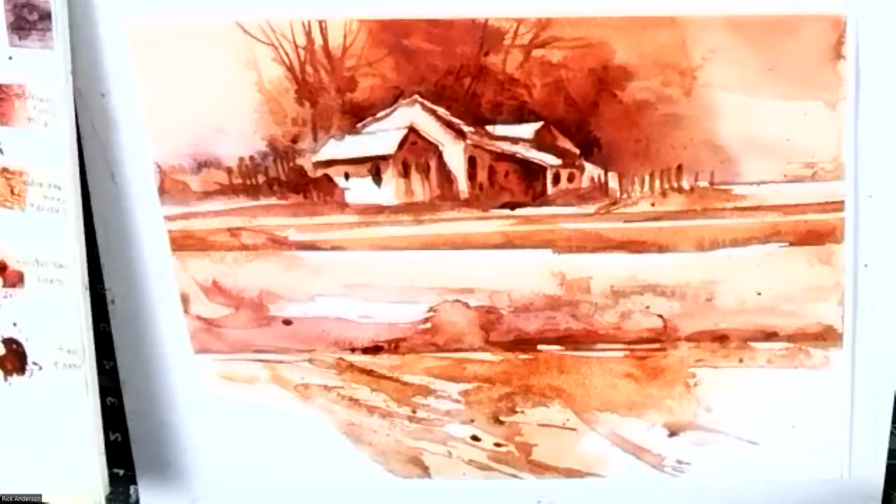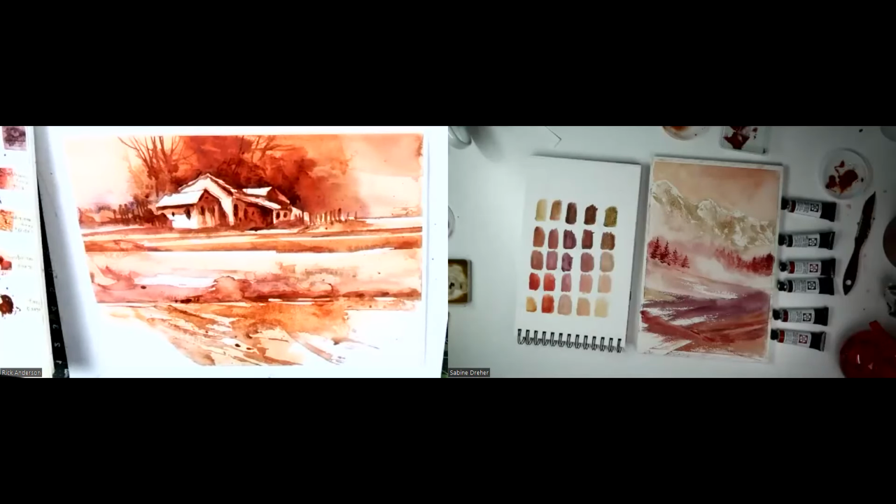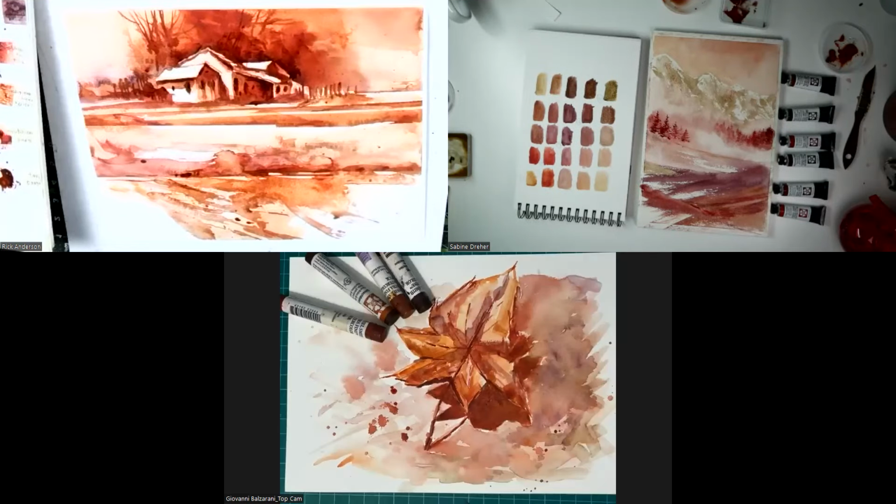I also like these browns that we've been talking about today, and these siennas that are really nice to mix with greens. They really make some really gorgeous colors as well.